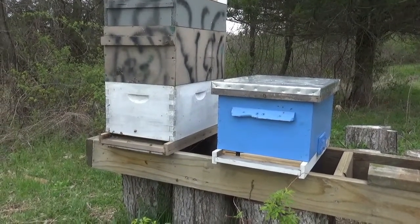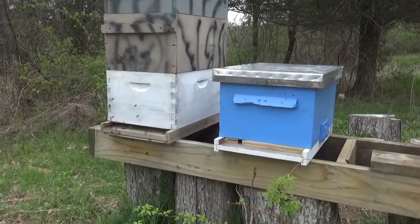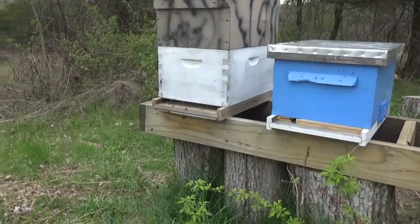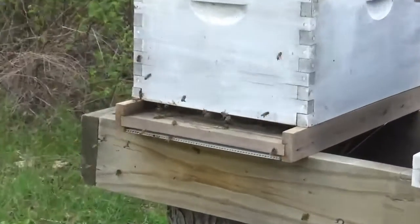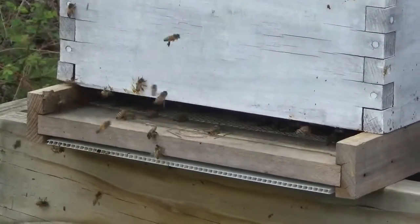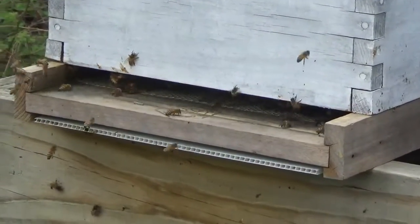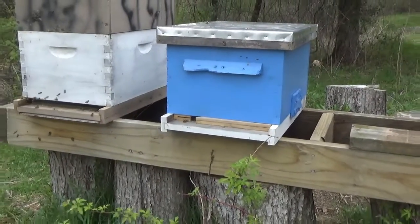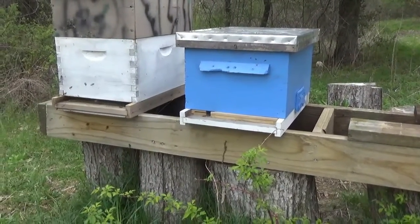April 29th, 2020. Fantastic activity in the left hive still. Lots of nice pollen coming in. Glad to see that is continuing. The new split hive seems to have a little bit of activity.